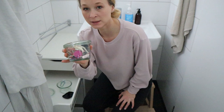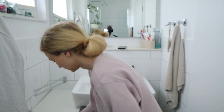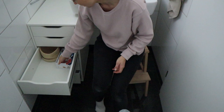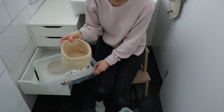So these are all the hair supplies for my girls. I'm going to place them on top of here for now. And this is toys. So this is the third drawer. Actually, I keep towels in here, but there are no clean ones right now. This belongs upstairs, so I'm going to put it upstairs. And then I have extra toothpaste and toothbrushes. I can probably store them somewhere else in the future, but for now I'm just going to put them in here. And this is an empty basket, so I don't really need that.